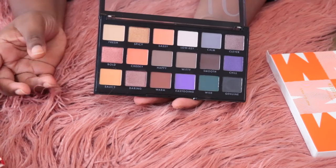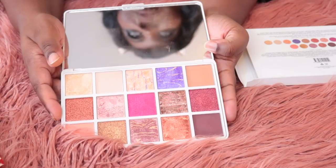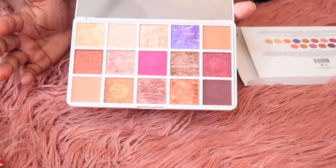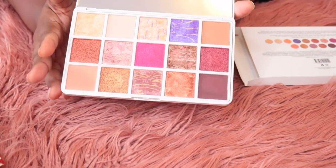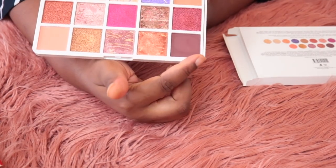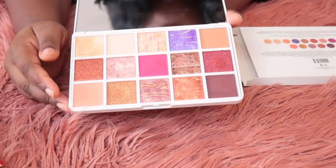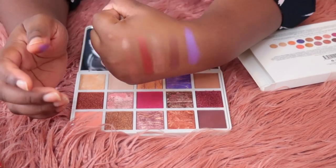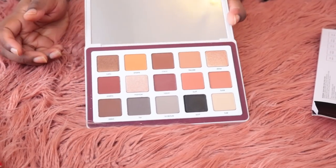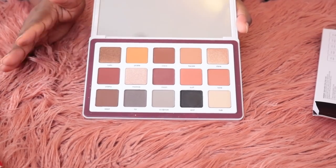I also recently got the e.l.f. Opposites Attract palette. Then I recently got the Desert Queen by Mecca Maxia. This is also a face palette, so you can use this on the eyes and on the face. So you can use this as blush, you can use this as highlight. And I reckon I could get away with bronzing slash contouring with that shade right there. Oh, dang. Was not ready for that purple. That is the Bieber palette.